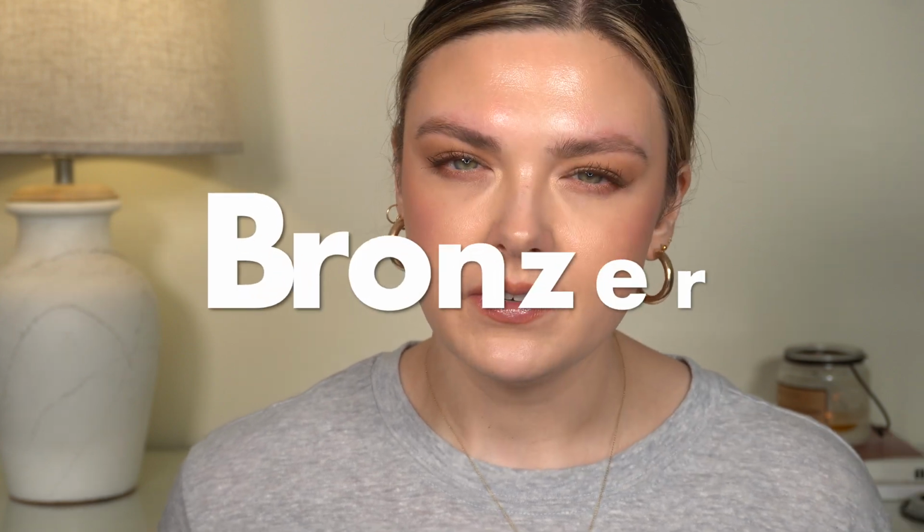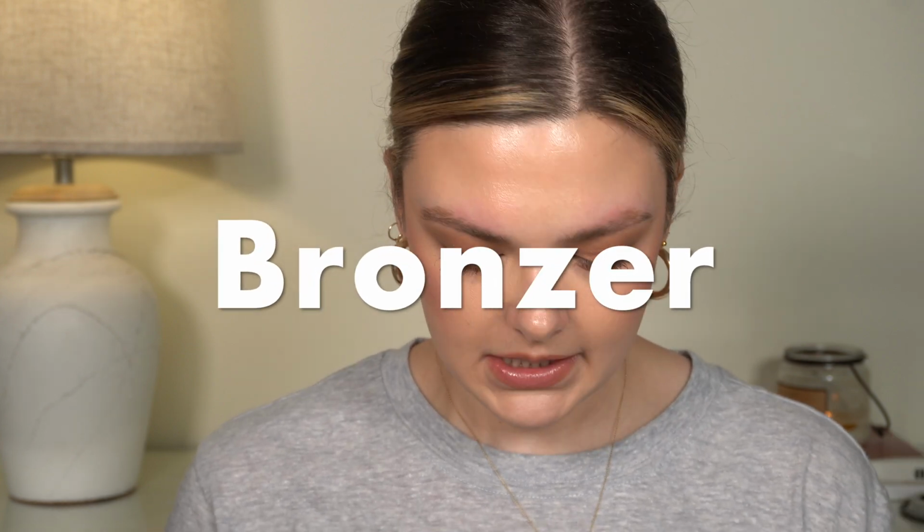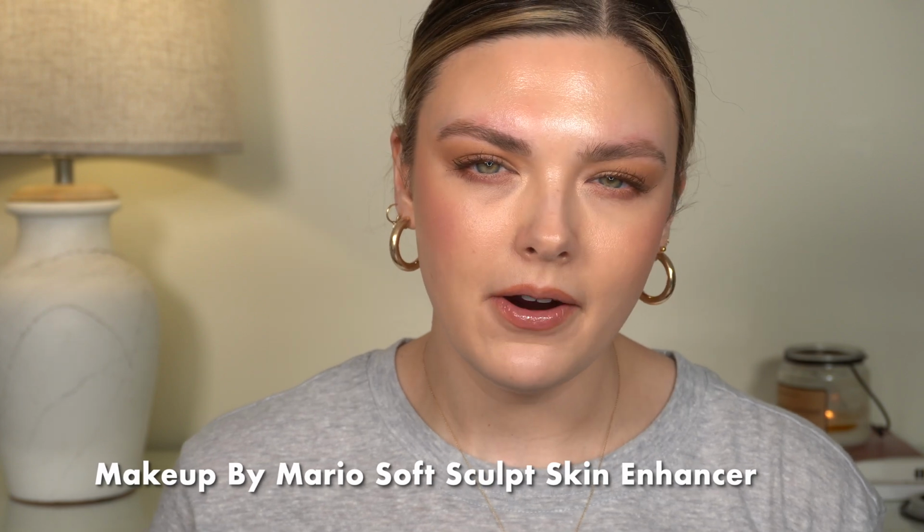So moving on to bronzer. I guess I picked 3 for this. I tried to only pick 2, but I had to go with 3. The first one is the Soft Sculpt Skin Enhancer from Makeup by Mario. This is my go-to everyday cream bronzing type product. I love it. As you can see here, I wear shade light medium. And I can't see myself ever not having this.